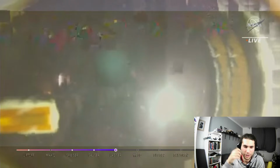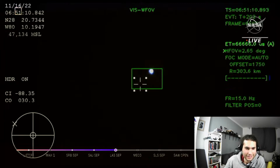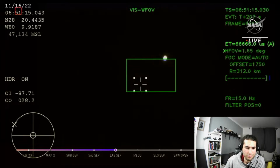Oh, we do have an onboard camera. Briefly. And the launch abort system pyros have fired, separating those from Orion as well. For future crew members, the launch abort system is gone now.